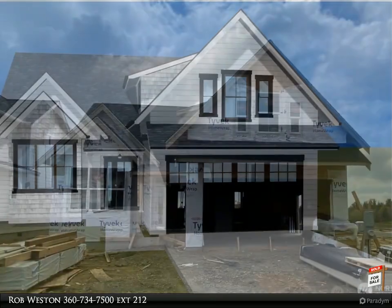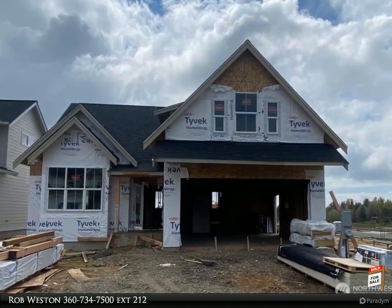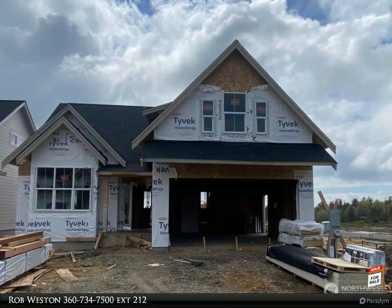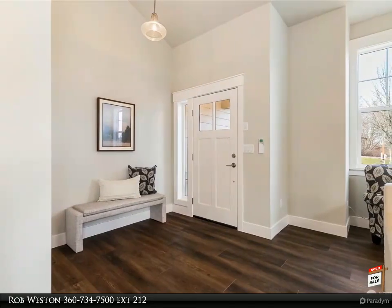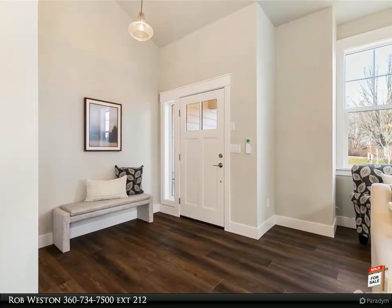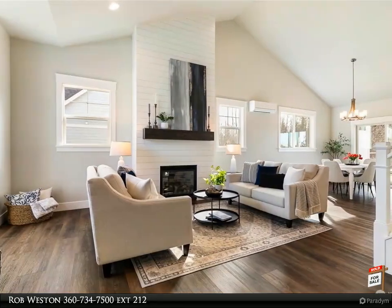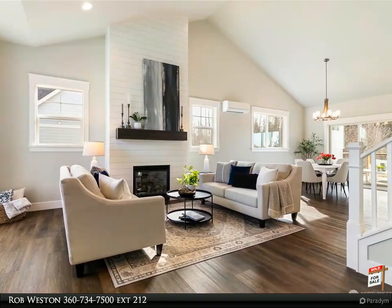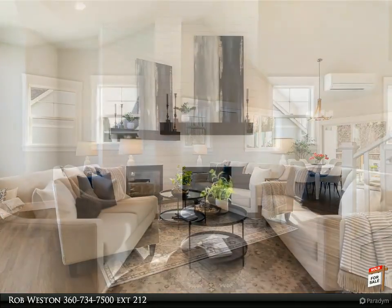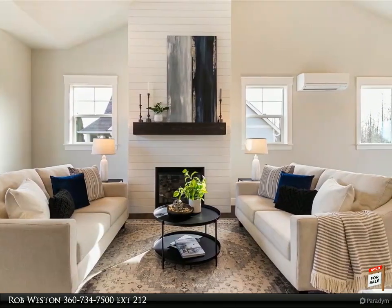This remarkable home offers a comfortable living space featuring 4 beds and 2.5 baths. Inside, you'll find vaulted ceilings in both the living room and dining areas. Floor-to-ceiling custom fireplace, open floor plan, spacious kitchen with island, pantry, mudroom, and laundry area, primary bedroom on the main floor with walk-in closet. Other notable features of this property include a covered front porch, an entry closet, and a two-car garage.